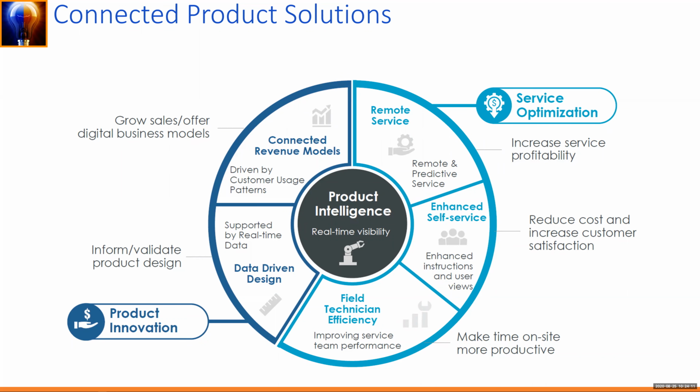And then, there's also the opportunity to take that data from the field and drive that back into my product design, so that my next generation of my product takes that information of how it was used in the field, how it failed in the field, where it ran into trouble and so forth, fix that in my next generation of the product, and hopefully reduce my warranty costs over time as a result of that.